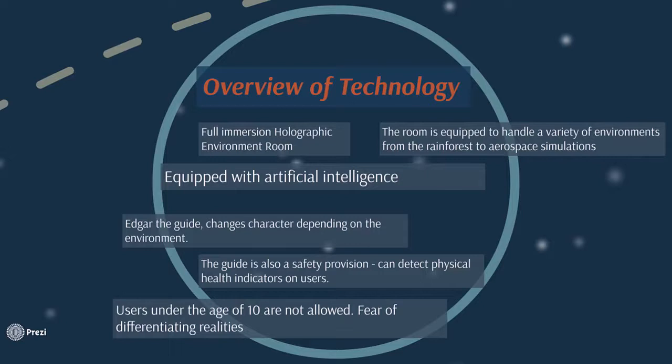So the technology is a full immersion holographic environment room. This room is equipped to handle a variety of environments, from a rainforest application to aerospace simulations. It's equipped with an artificial intelligence that's interactive with the students' questions and can access facts and data online. Edgar the Guide is also part of the artificial intelligence and can change characters depending on the environment.